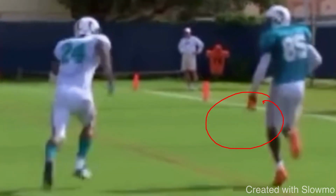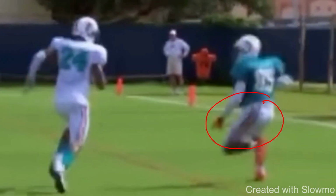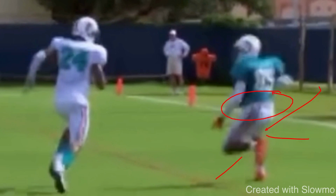So this requires a lot of things. I don't recommend you go out there and try to do this if you're a 13 wide receiver who's never played before, because you're probably not going to do it. You need to develop leg strength. You need ankle stability, knee stability, hip flexibility and mobility to be able to drop like this.